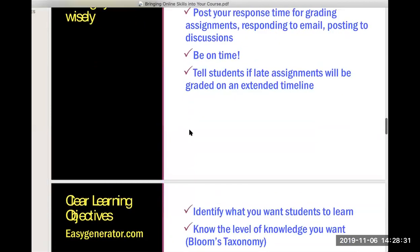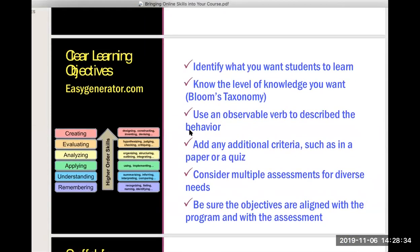The next slide, please. Students need to have clear learning objectives in the course. If there's not a handy instructional designer around, there is an online tool at easygenerator.com that can help walk you through the process of building a learning objective. Briefly, considering Bloom's taxonomy, know the level of competency you want the student to achieve. Use an observable verb to describe the behavior. Add any criteria that will be used to show learning has occurred, like writing a paper on such and such, or passing a vocabulary quiz, or whatever.